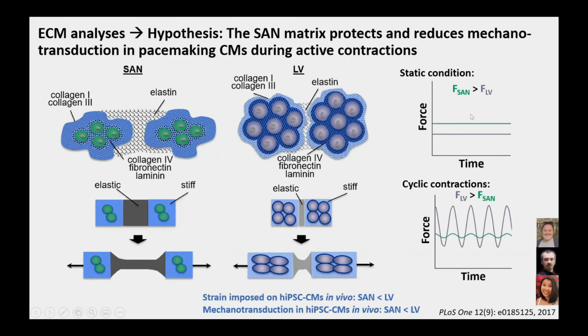So this is just showing a force plot. We think the force imposed on the cells is actually higher in the contractile region than in the pacemaking region.